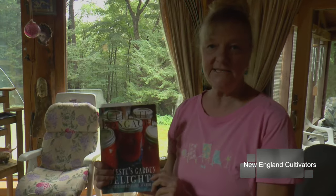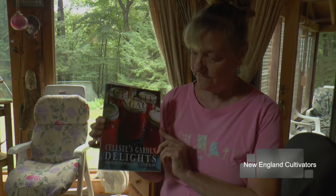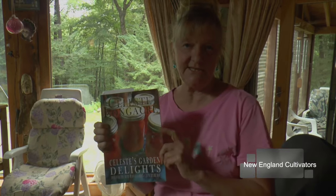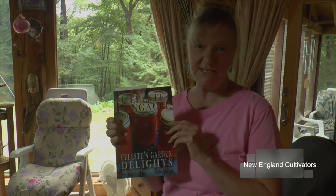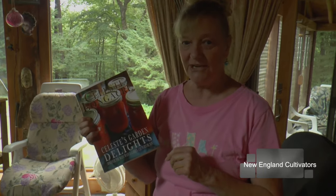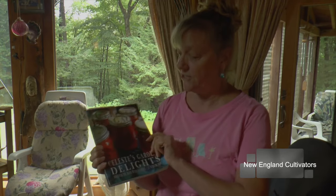Okay, so a lot of these ideas I have written up in my book, Celeste Garden Delights. I wrote this book because I had several friends really ask me to. They said, you have so much knowledge and you need to share it. So I've got the mayonnaise recipes in here, the root cellar is in there. There's just all about gardening, when to plant things. I have a kind of a schedule of things I do in January, things I do in February, things I do in March and April, and it's all detailed in here.